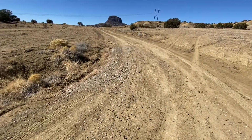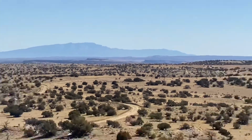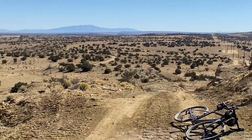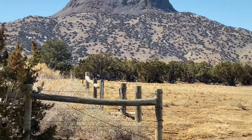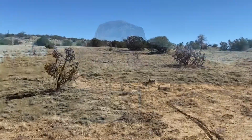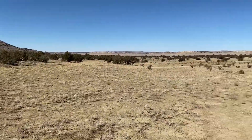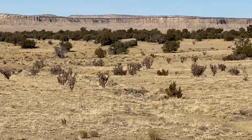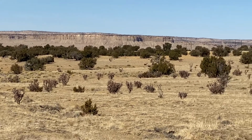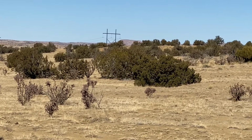Another little fork in the road. I think I'll go this way. Okay, I'm pretty much on a cow path at this point. And when I look ahead, well, basically, I think I'm following the wilderness study area boundary. There's a faint double track off in the distance there, but I don't think I'm going to follow it. I think I could either head towards those power lines and use Power Line Road or turn around.